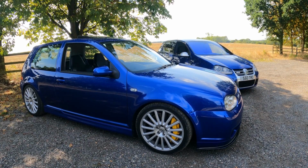And you have to admit, the sight of our cars together, it's a beautiful thing, isn't it? It is a good thing. It is a beautiful thing. Absolutely. Two deep pearl blue R32s.